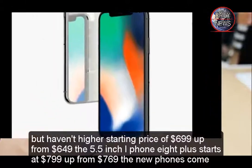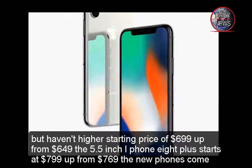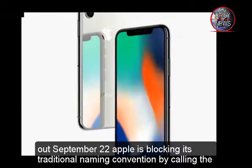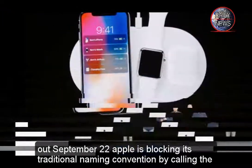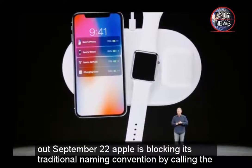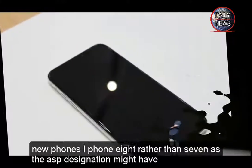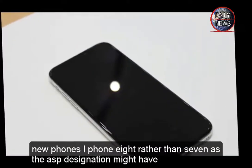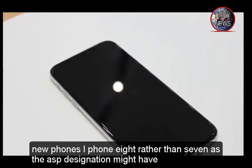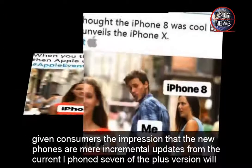Up from $649. The 5.5-inch iPhone 8 Plus starts at $799, up from $769. The new phones come out September 22. Apple is bucking its traditional naming convention by calling the new phones iPhone 8 rather than 7S. The S designation might have given consumers the impression that the new phones are mere incremental updates from the current iPhone 7.